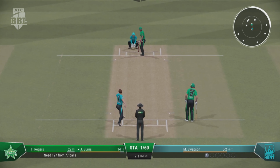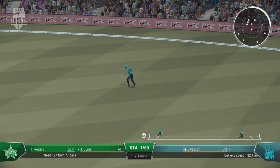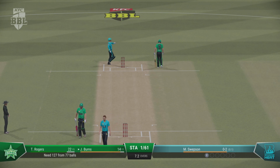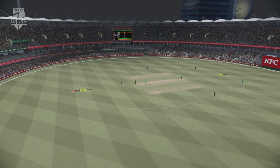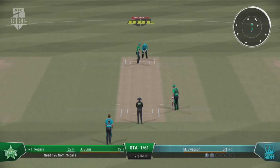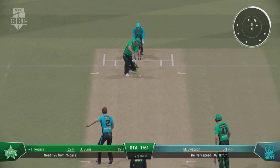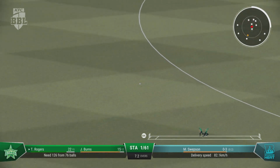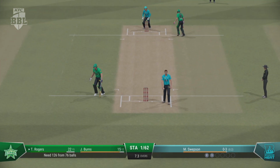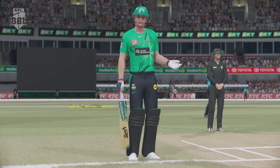We go, Swepson. There it is, and it hits out to the man out there. It was Burns that collected a single. So Rogers is now back on strike, 22 from 15. It was very good as Tom Rogers goes down the track to Swepson, but it only hits out to the man in the deep long on, which is, I think, Colin Munro, judging by the number.